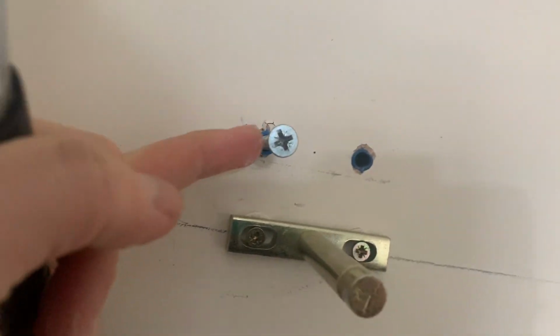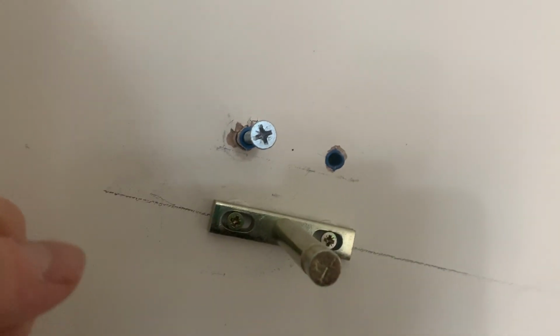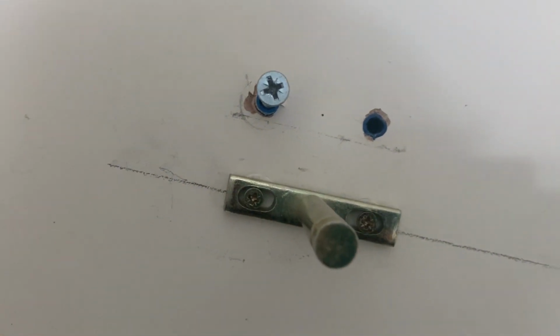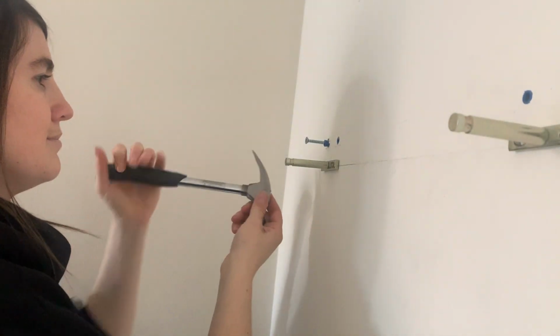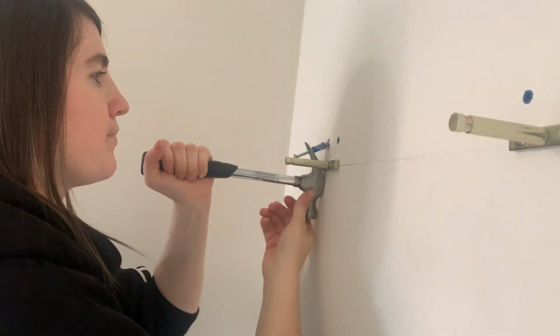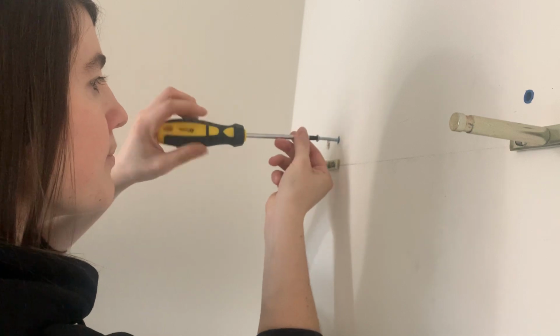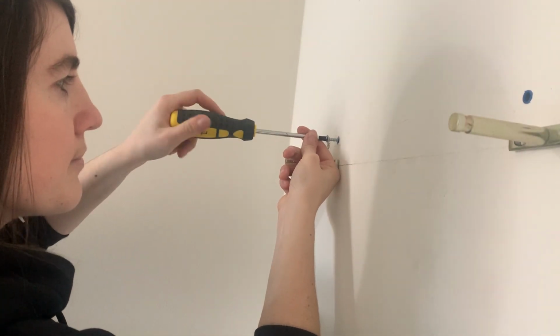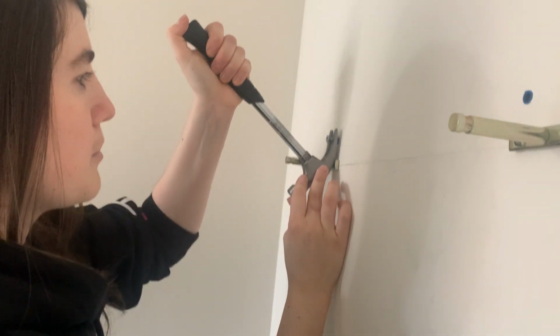Okay, I had to take the shelf off just because it was getting in the way. Don't worry if a bit of plaster around the edge comes with it, especially with this drywall, it breaks quite easily, but that's what filler's for. So it'll look nice by the end of it, don't worry guys. One screw. Again, use the other end of your hammer, pull.